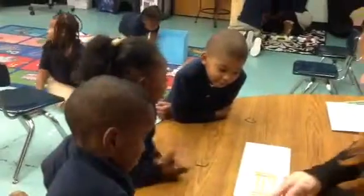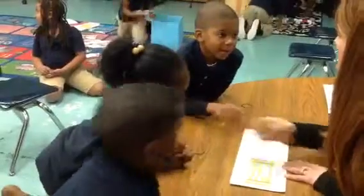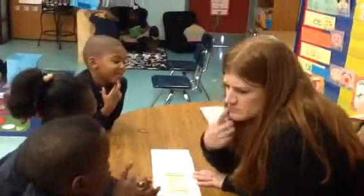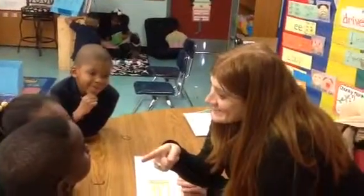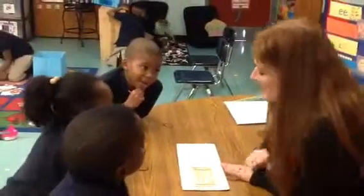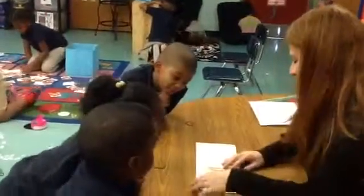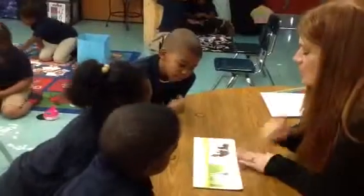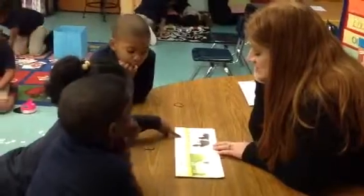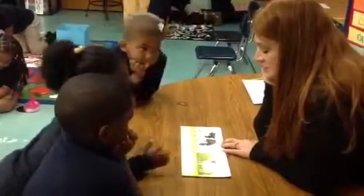And look, this is the title page. The Farm. And our author, do you remember what an author does? What does an author do? The author writes the words. And our illustrator draws the pictures. Good job. So let's look. Oh, a cow. Do we see cows on a farm? Yeah. What is this animal? A sheep. Very good.